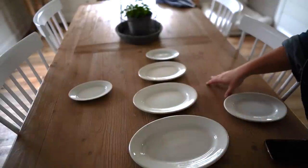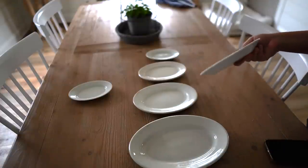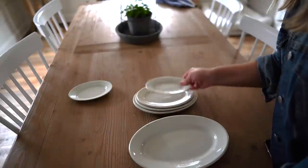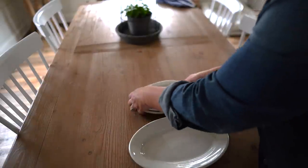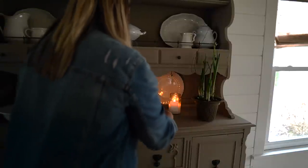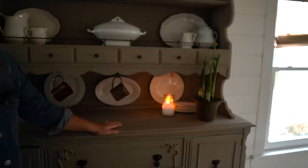Okay, so I've been playing around with these plates for a while, and I think I'm just gonna sit on it for a couple of days before I go nailing, you know, 5 or 6 holes in my wall somewhere. So we're just gonna stack these back up. I'll just stick these on the hutch until I can make a decision. Even that looks cute. I like the little stacked layered look. Alrighty, so I think that's all of the redecorating I'm gonna do for now.